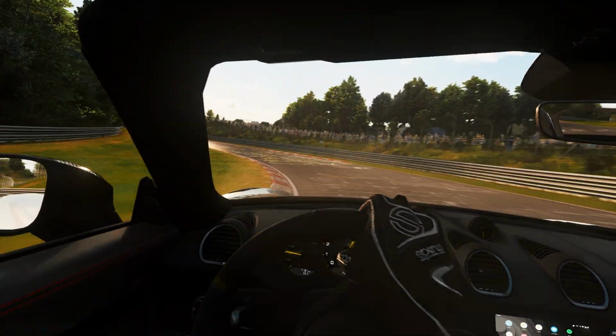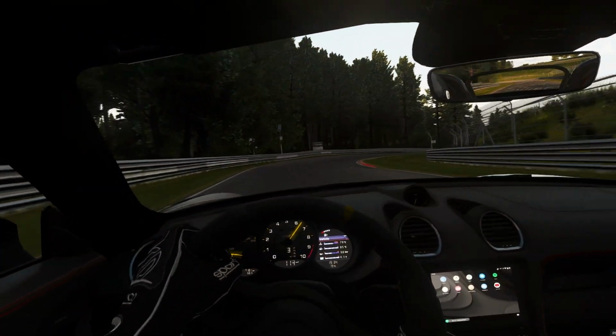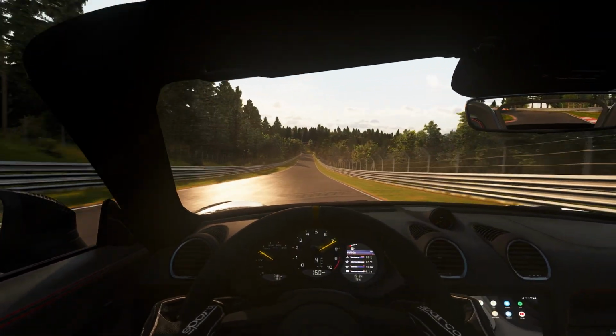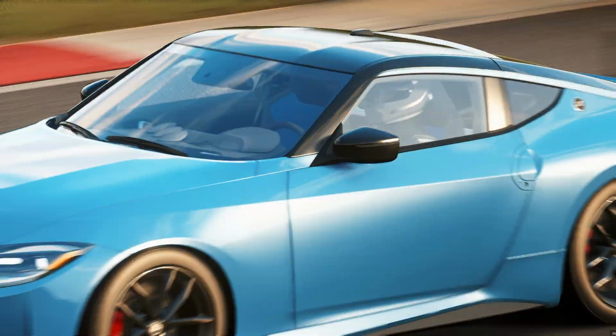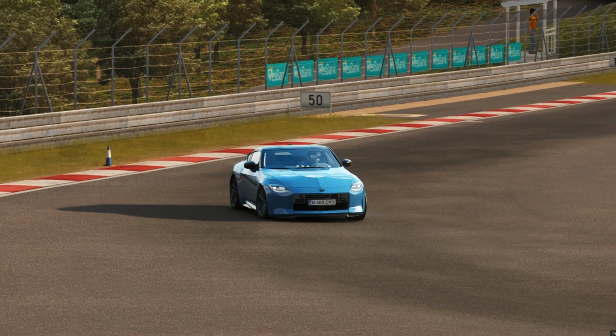Today I'm sharing with you 5 newly released car mods for Assetto Corsa. We got a lot of super cool cars on this list. We got some race cars, we got some road cars, old and new, and we got a couple other touring car type things. So a lot of fun and unique vehicles on this list, and I'm sure there is something for everyone.